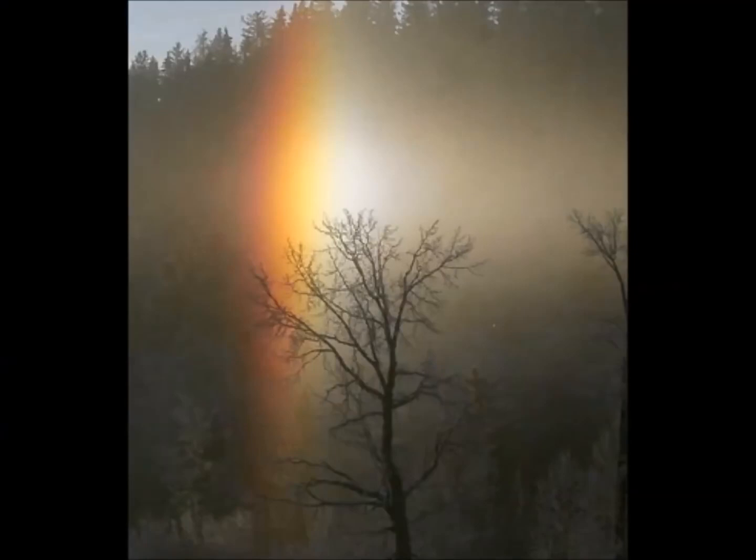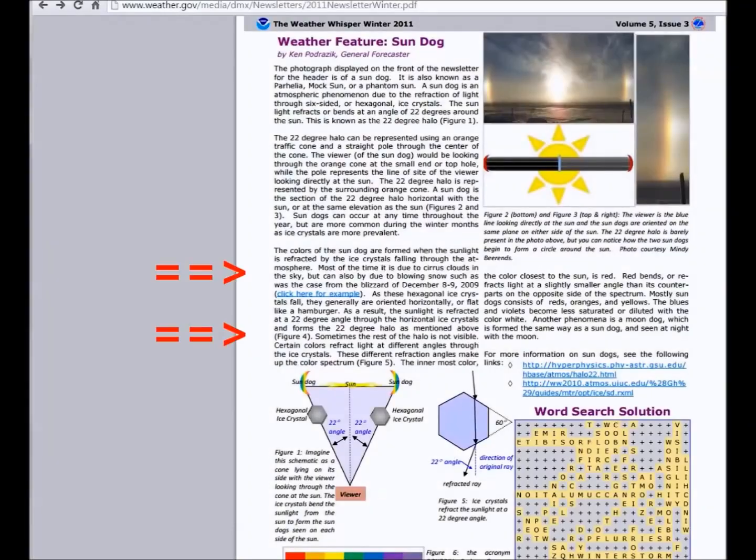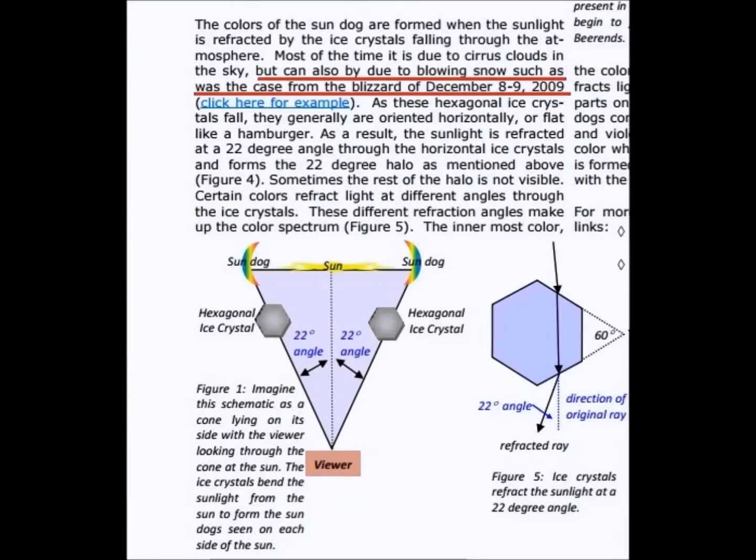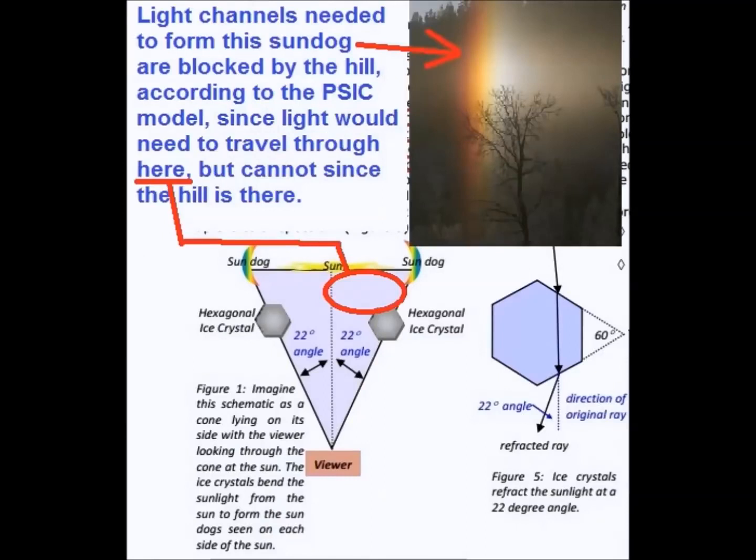The PSIC model cannot explain this. See right here, we're looking at weather.com. They give you the diagram down there in the bottom corner. Let's zoom in. You can see that the sunlight goes in this channel here from the word sun to the hexagon and then back to the viewer down at the bottom of the triangle there. But the hill is clearly right there in the way, in this zone right here. So the PSIC model cannot explain this.